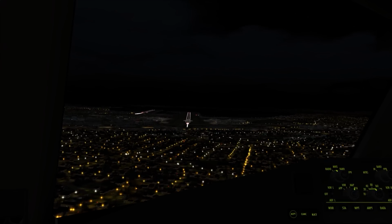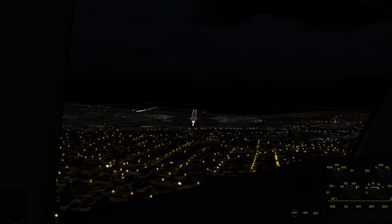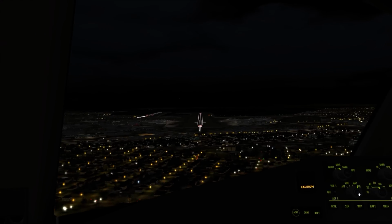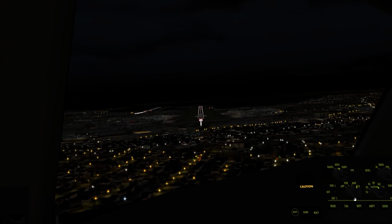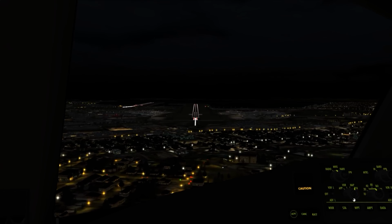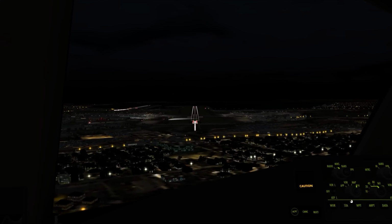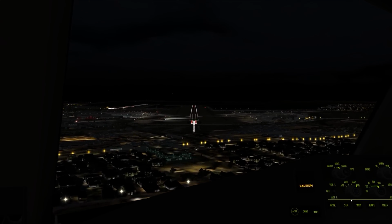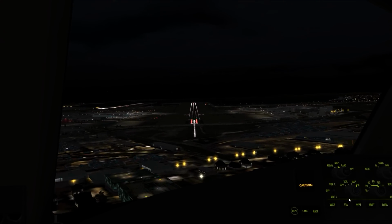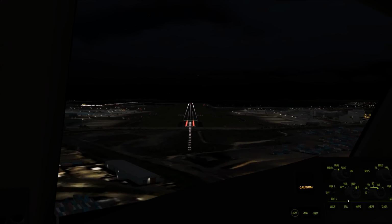And our next notch of flaps is down. 1,000. We'll set this to 143. Approaching 16 right. We should be right about glide slope now. Sink rate.